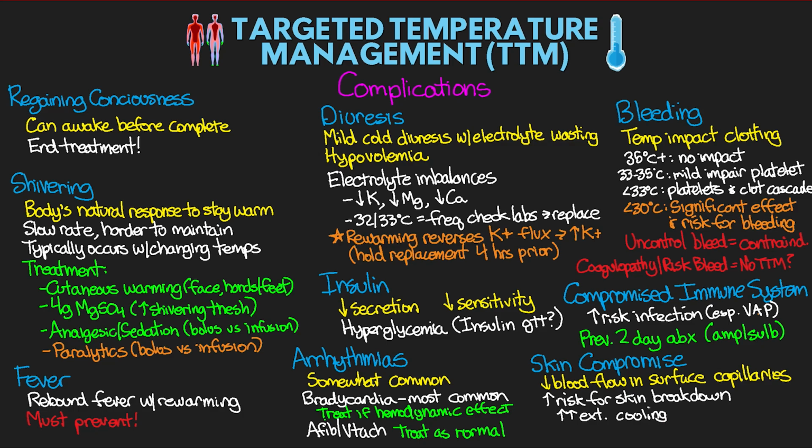So typical focus, like we always want to do for our patients in the ICU, we want to ensure that the bony prominences are protected, lotions and creams are used when they're appropriate, and then repositioning is utilized to decrease these risks. So those are some of the complications.